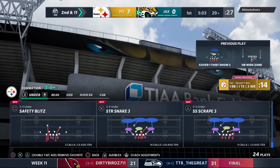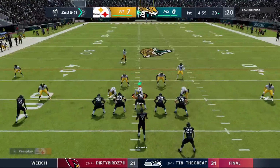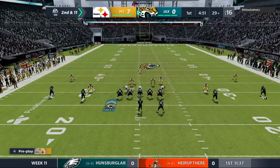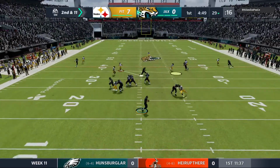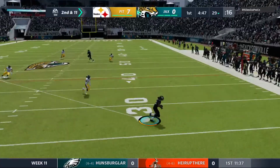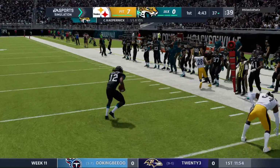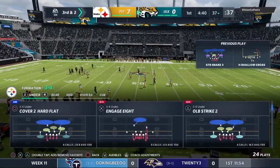Cameron Heyward, an absolute nightmare to try and block. And he gets into the backfield on that play and finishes it off with a loss. Kaepernick to throw on 2nd down. Connection made with Shenault. That'll leave them with a 3rd and 2 coming up. They got 8 yards there.